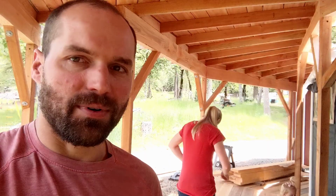Posts every so often, and then railing around the vast majority of it. Only over here close to the utility room we'll just have steps and no railing along the side. So it'll be easy come, easy go, kind of from our driveway side here onto the deck. So that's what's going on with the yurt deck.